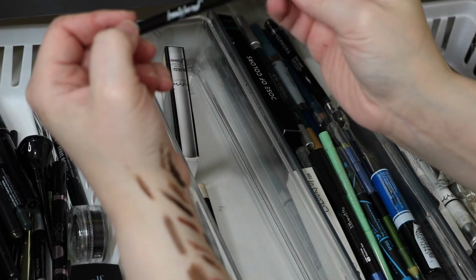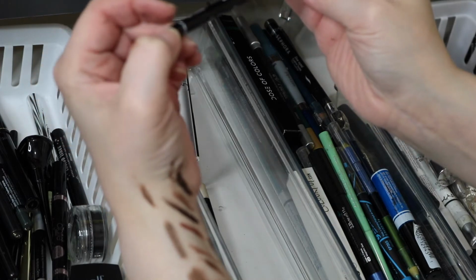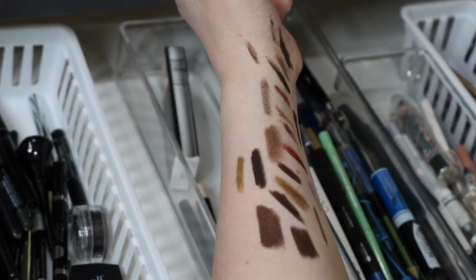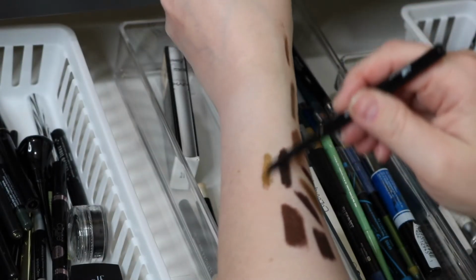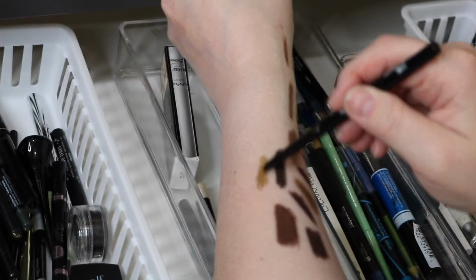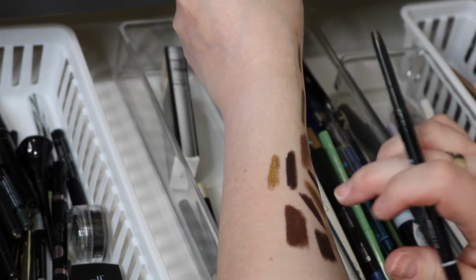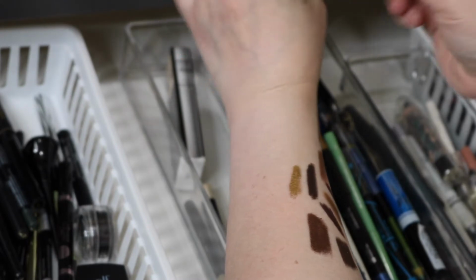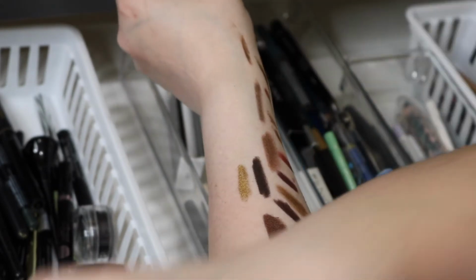We're getting there. The next one here is the Beauty for Real Eyeline 24/7 in 24 karat. Oh, this one's gold. Yay! Oh, and it's really creamy. Okay, that makes me happy. This one is just really soft and creamy. It's a bit more yellow than the MAC one that I'm keeping, which is right here. So I'm keeping this. This one's beautiful.